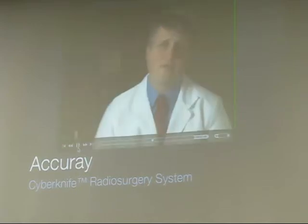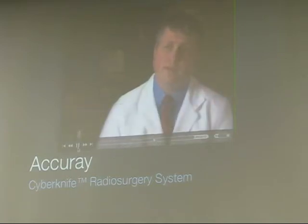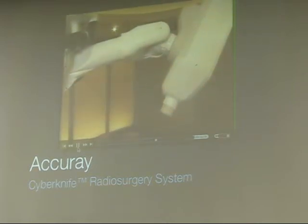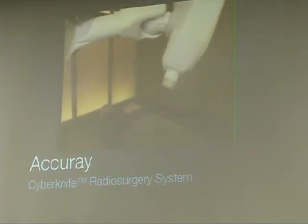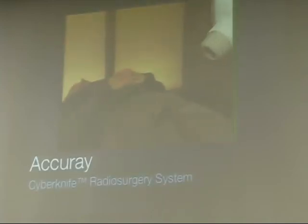A lung tumor moves constantly with respiration. With conventional radiation, you'd have to radiate the whole area where the tumor might be in any phase of respiration, whereas with CyberKnife, the radiation device actually tracks the tumor and allows us to give a very focused dose of radiation to the tumor, not the surrounding normal lung.